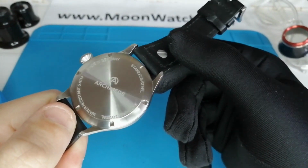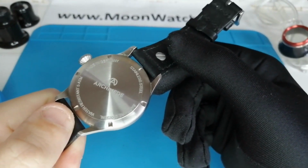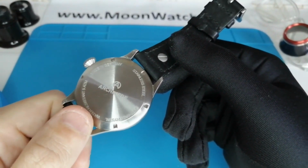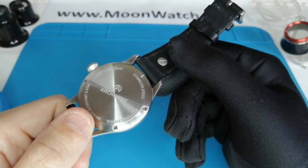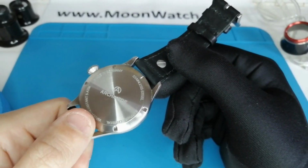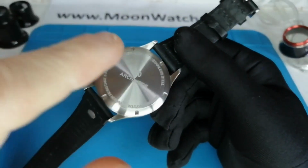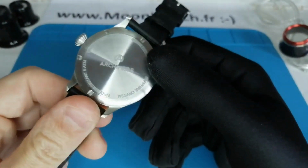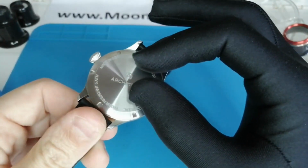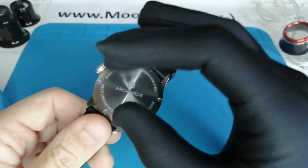Then, a steel caseback ensures the watch is water resistant up to 50 meters. Above, several inscriptions are present: Archimede, stainless steel, made in Germany, sapphire crystal, water resistant 5 ATM. So, you should know that this steel caseback is a special option. By default, when you buy an Archimede Pilot watch, you will have a sapphire back that reveals the movement.